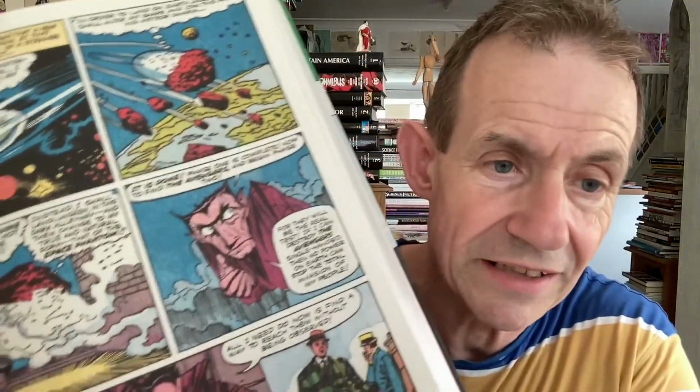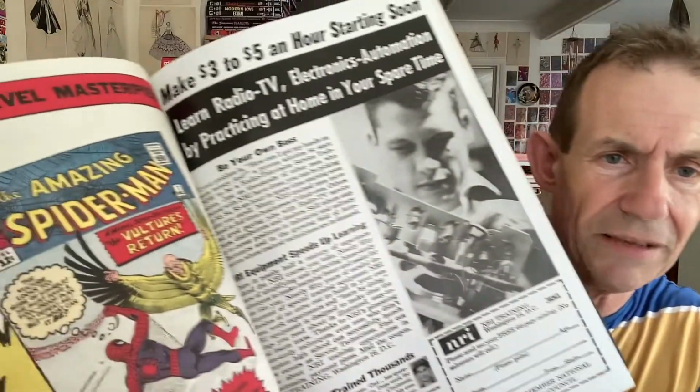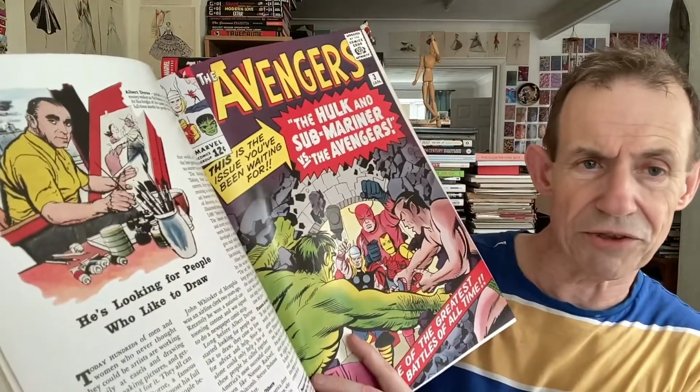Space Phantom there. And of course, the Hulk gets the first one, and then Giant Man, etc. It's quite an interesting story. I really always enjoyed it. And actually, I had that issue. Regrettably, I got rid of it, as mentioned. There's Spider-Man number 7, that obviously was out at the time. The Vulture returns. I love that one. He's looking for people who like to draw. I love that advert. Always love that one.